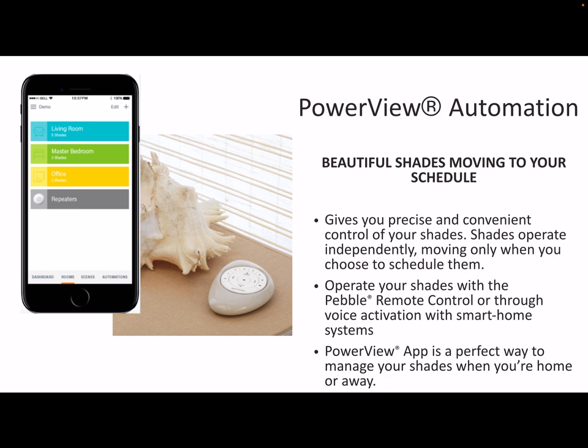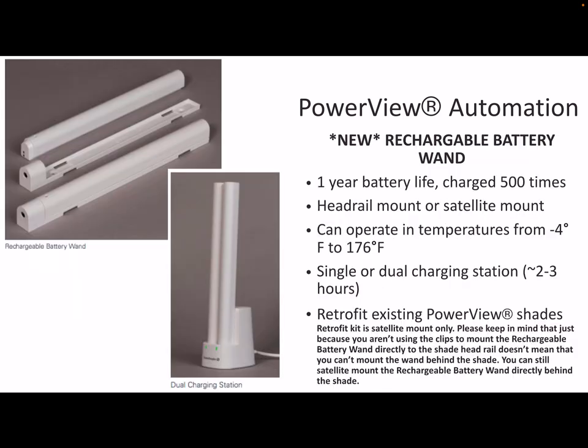So there are different ways of ordering motorization, right? The first way, which I highly recommend: before we launched rechargeable batteries, we had traditional batteries, 12 AA batteries. Yikes, right? That's expensive. Every time we have to replace, you're swapping out those batteries. So as of last year, we launched the rechargeable battery option, which is really nice and convenient.